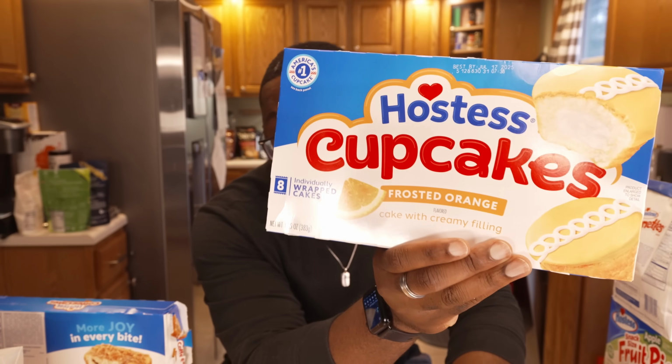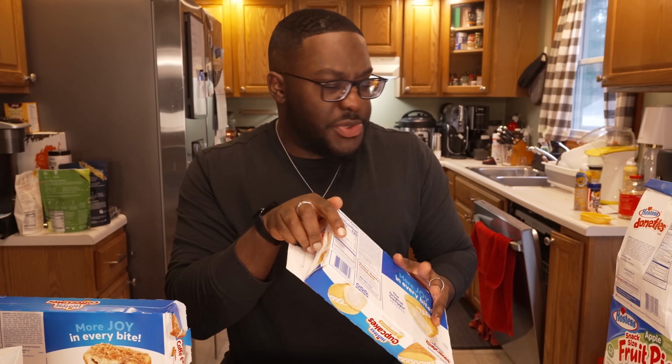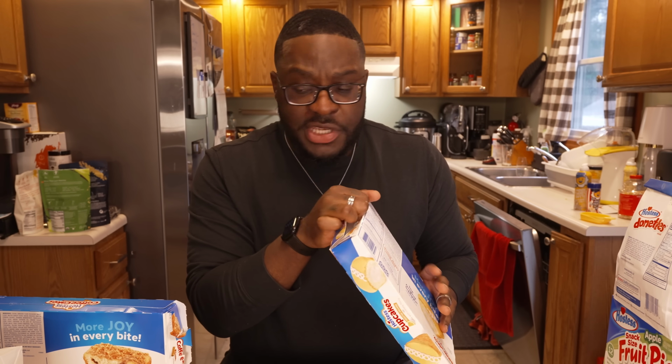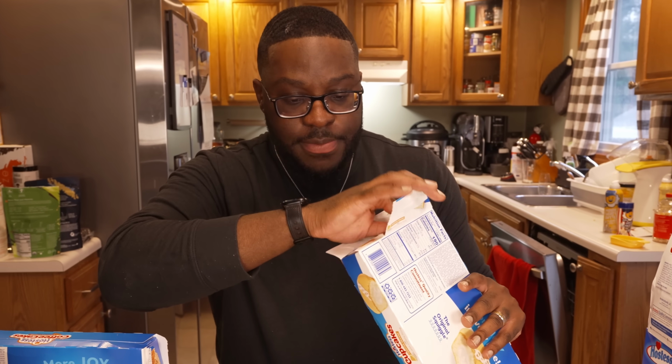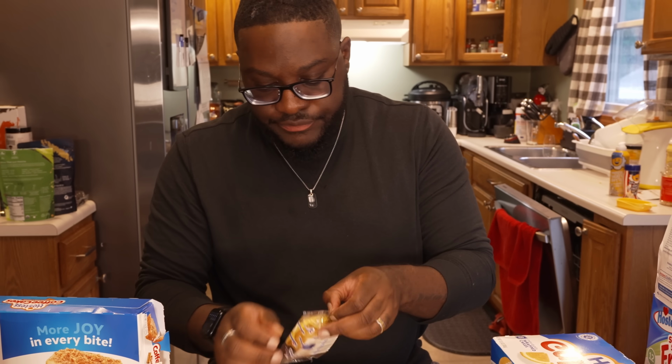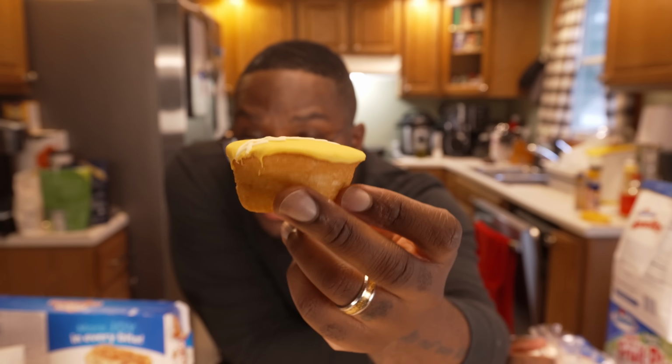But can an orange cupcake do any better? I severely doubt that. So far, they can't do cherry tastes or apple tastes right. I have no reason to believe that an orange flavor is going to be any better. Oh, I don't even want to open. That must be the father trying to tell me, don't do it, son. I mean, par for the course. It smells terrible.